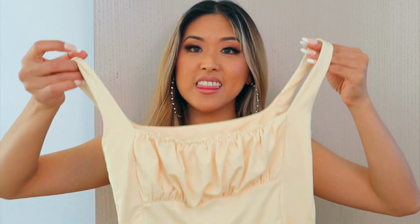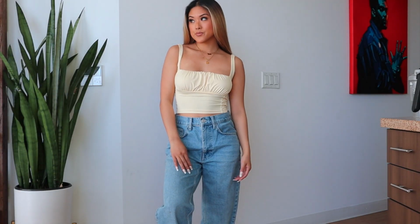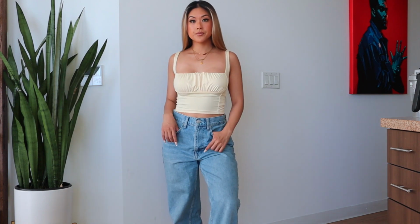The next thing is this, which I love, and there's so many different colors that I see on Amazon Fashion. How do I do this? Okay, here we go. It looks like this. It's so comfortable. It's so lightweight. It's cooling, like the material right here is pretty cooling.